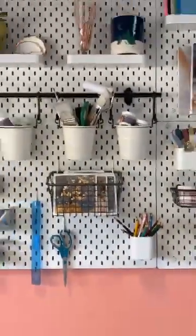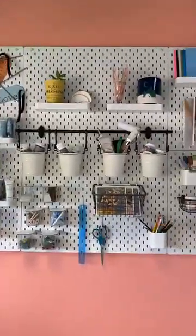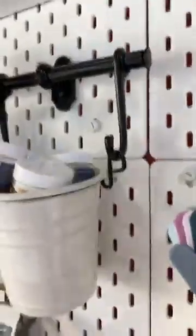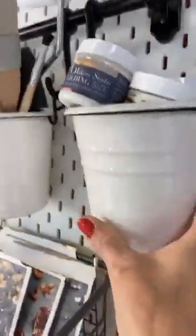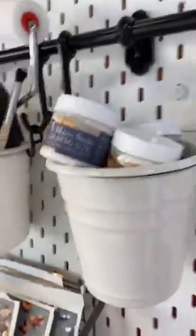And so, let me see if I can make that a little smaller. Okay, so then the second row that you see is basically a rod, let me go back up so you can see this. It's a rod that fits through like this, so it allows these adorable little baskets just to clip onto here, so that you can easily remove them if you want to work on them on your craft table. But we just filled them with product.